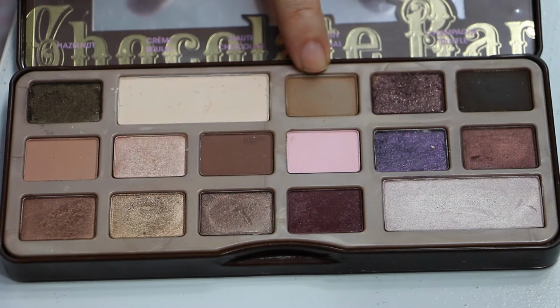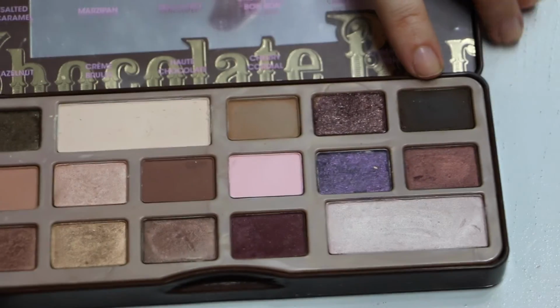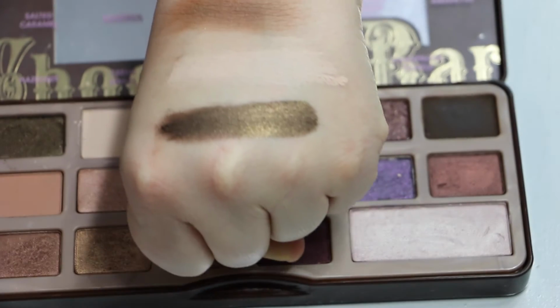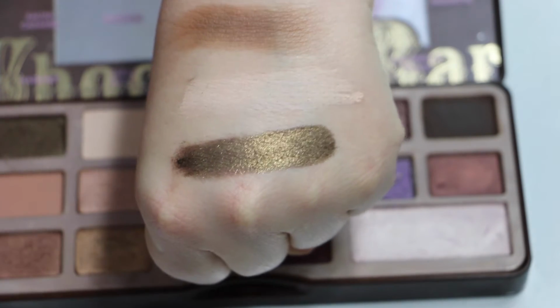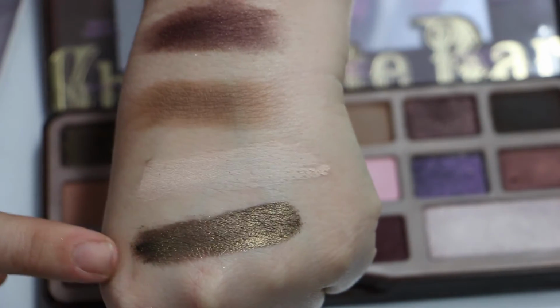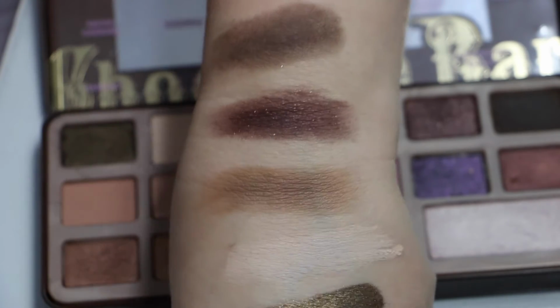This is an amazing color for the crease. It blends in everything very nicely. And then this one, of course, is just a matte brown color, which is really great for the outer corner. And I just really love it a lot. So here are the swatches of the first row. This is the one that I meant earlier, which is this one right over here. It is such a great, vibrant color. So this right here is the first row. You see 1, 2, 3, 4, and 5.